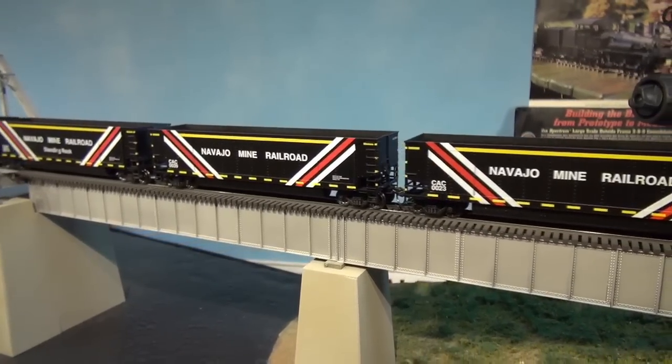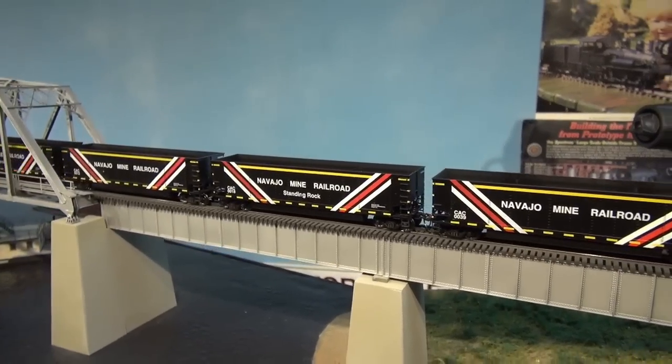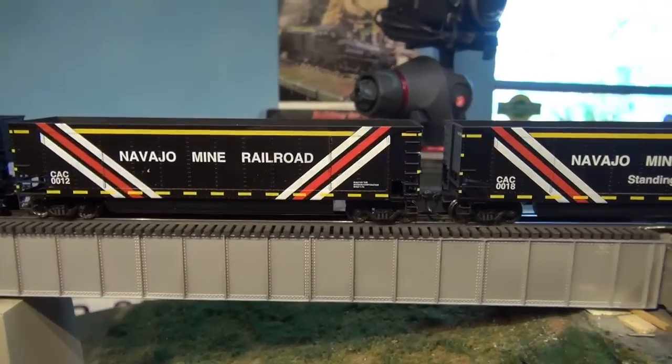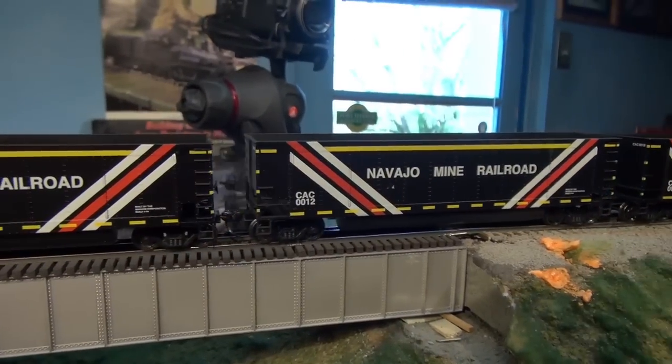If I were to do a run-by as we were talking, and I'm probably going to do that, you'll be able to see all the various names on these cars as this 18-car consist rolls past the camera. So thank you very much, Intermountain Railway, for helping us support this hobby.